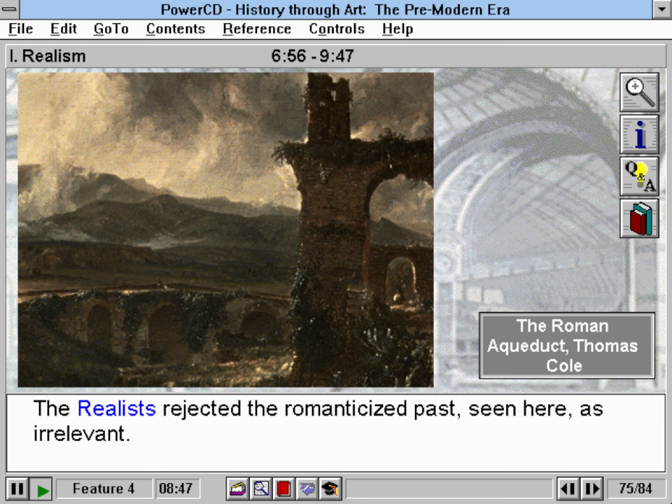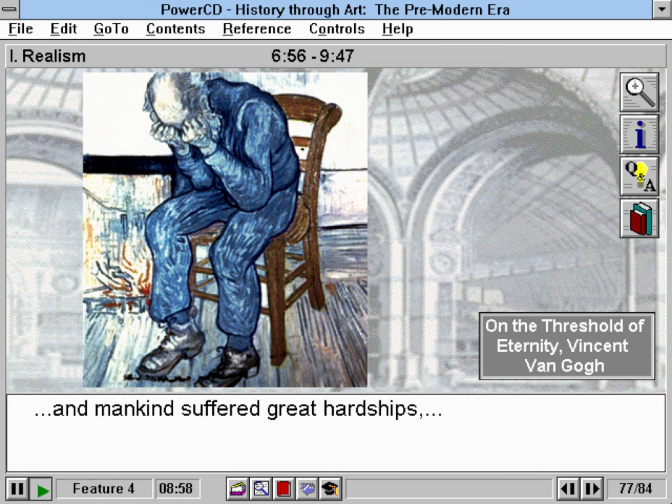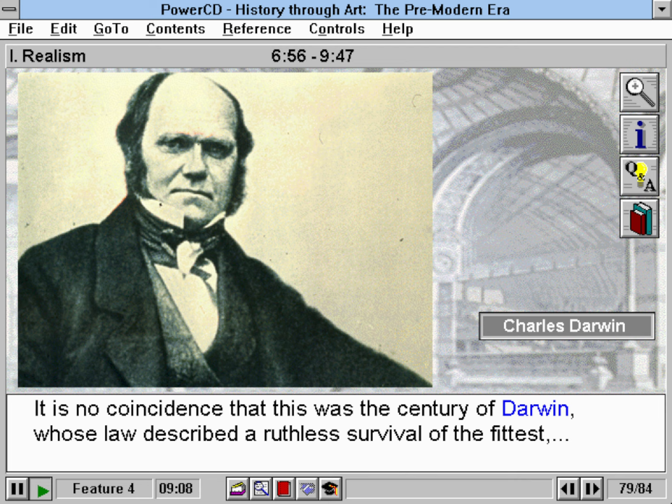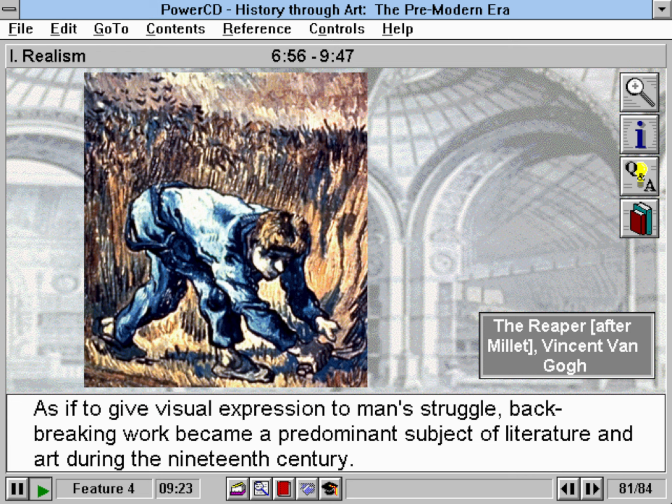Many late 19th century artists felt that if the present were an ugly age, and mankind suffered great hardships, it was the duty of art to reveal the brutal truth. It is no coincidence that this was the century of Darwin, whose law described a ruthless survival of the fittest, and of Marx, who saw life as a desperate struggle for survival. As if to give visual expression to man's struggle, backbreaking work became a predominant subject of literature and art during the late 19th century.